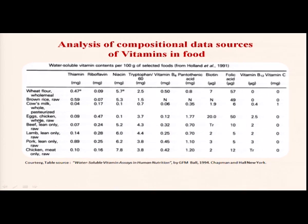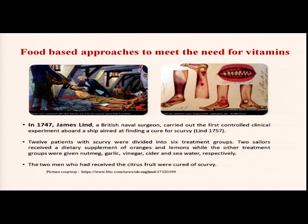See, if you go down, you find milk, you find eggs, you find beef, lean beef, you have lamb, you have pork, you have chicken. In all these food sources, you have this natural concentration per gram weight, how much of these vitamins are present. So that's what we need to understand, because when we started with this, we were interested in looking at the food based approaches to meet the need of vitamins.